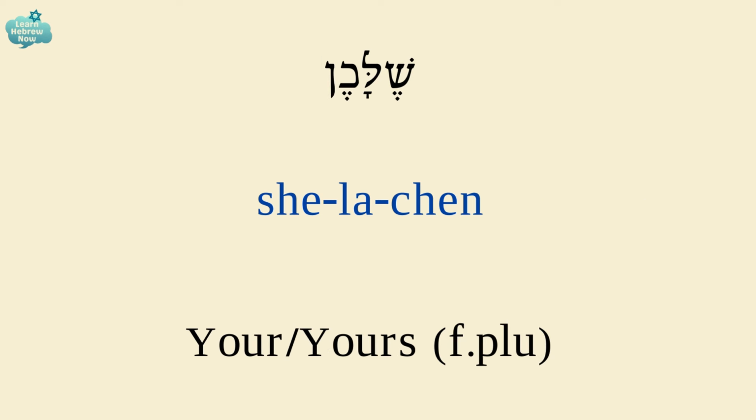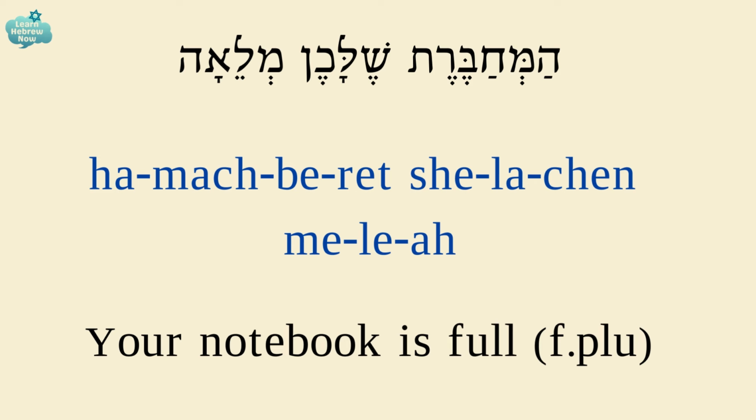To say your or yours when referring to plural females, say shelachen. For example, to say, "Your notebook is full," when referring to plural females, say, "המחברת שלכן מלאה." המחברת, the notebook, שלכן, of yours, plural females, מלאה, full, singular female.